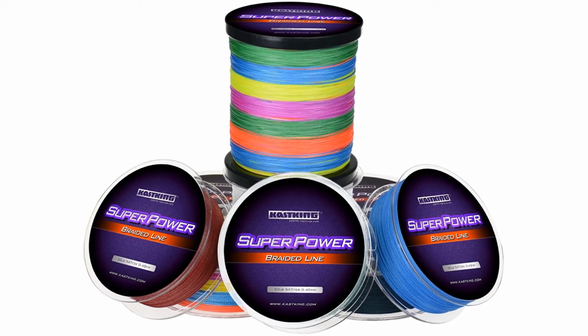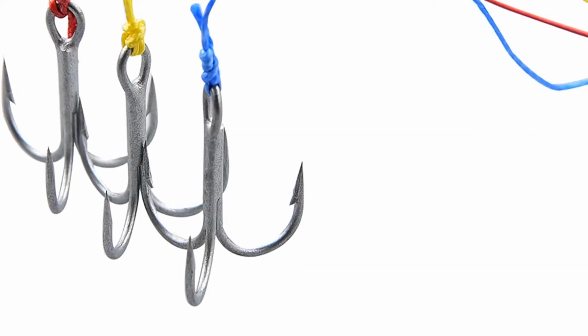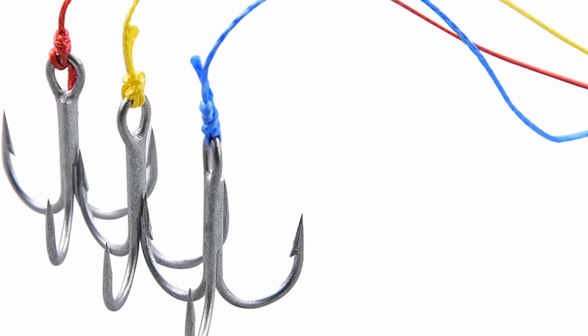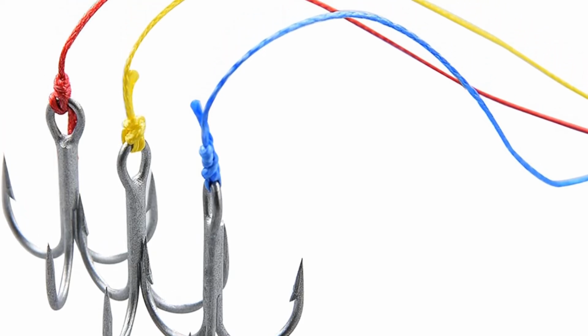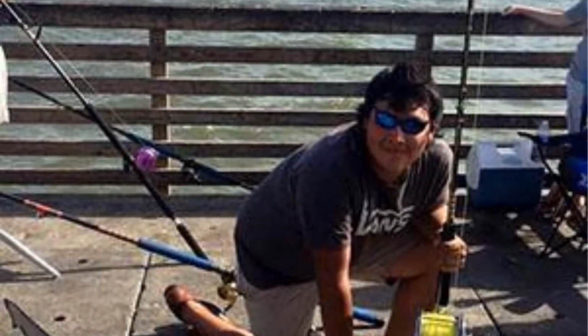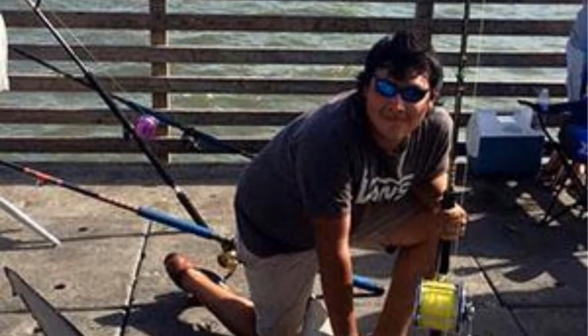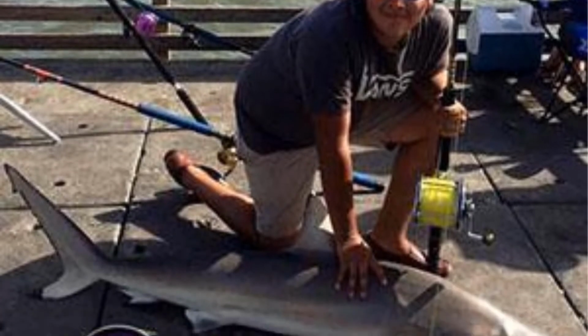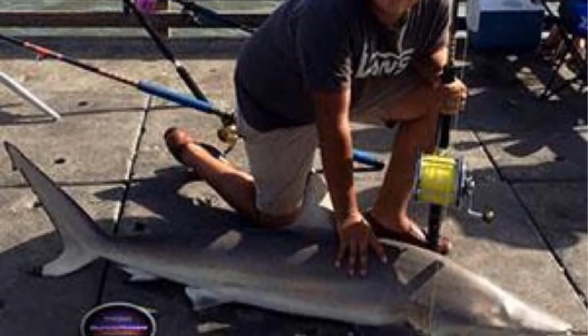The line is ultra-sensitive, meaning you'll be able to feel each nibble the moment a fish latches onto the bait. The KastKing braided line is subjected to a proprietary treatment process that allows it to seamlessly pass through the guides of your fishing rod. All in all, the outstanding quality of the SuperPower, its high performance capabilities, and the overall value it delivers to anglers cannot be matched by any other braided fishing line in the market today.